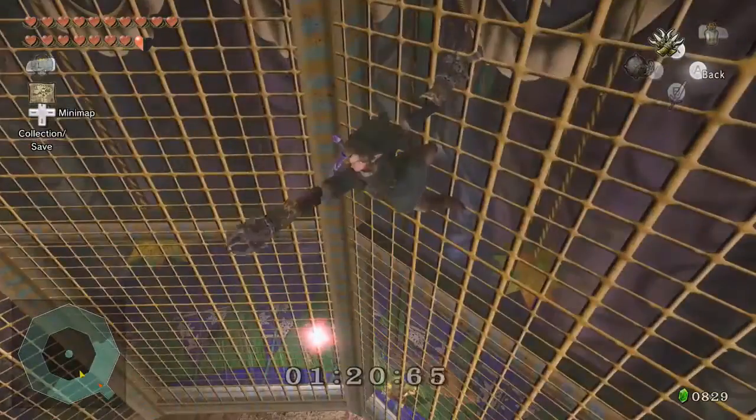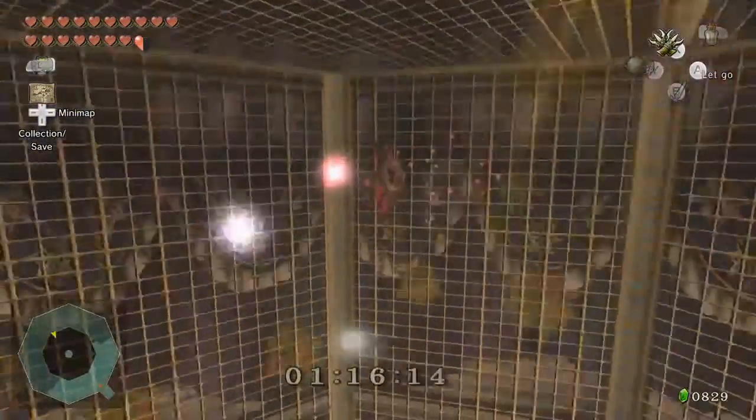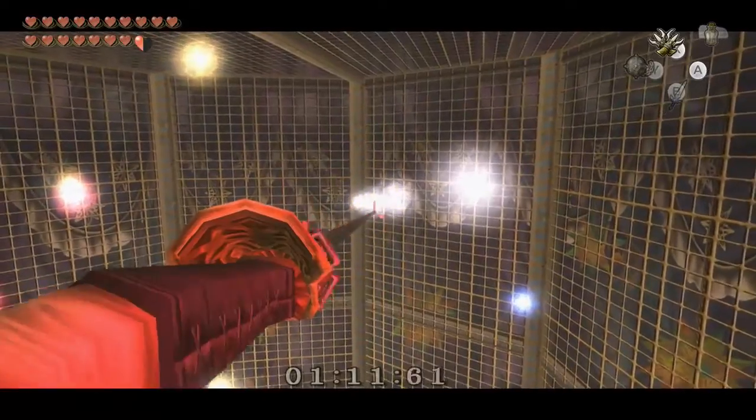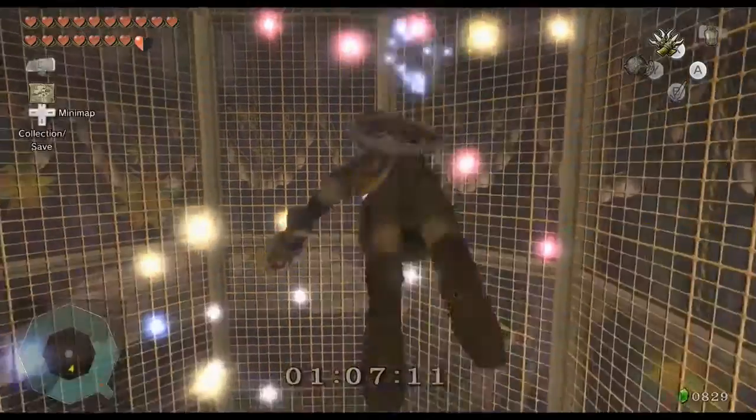Link double fists these bad boys and swings around like a beast. They were so perfectly implemented as well, rather than being just one dungeon gimmick. They are a huge part of puzzle solving, transportation, and even minigames. Yeah, a claw shot minigame.